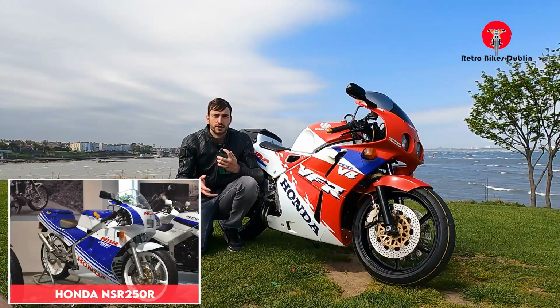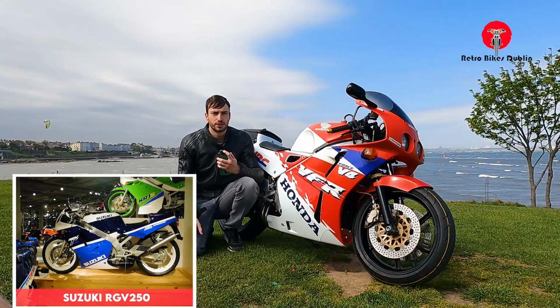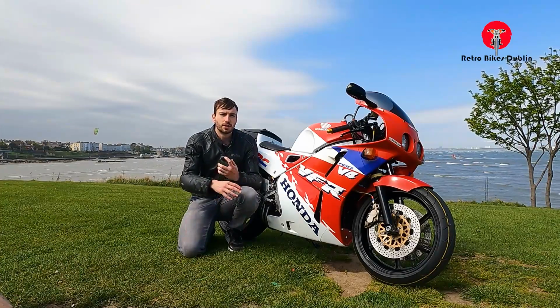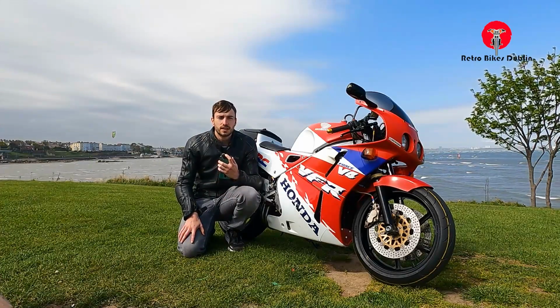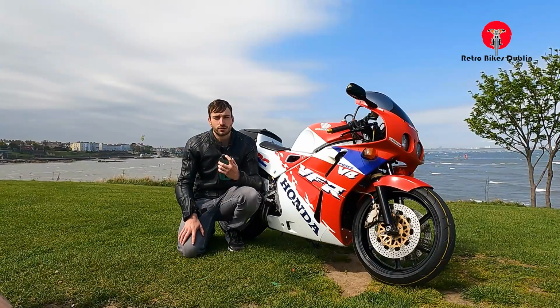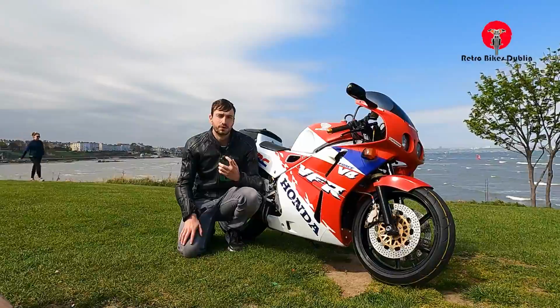The NSRs and the RGVs and all those have really kind of shot up in value in the last few years, and I think these are being kind of slept on a small bit, especially this model, because of its engine and its unique racing history and homologation and the time period it was at and looks and everything like that. So let's have a little look and move on.